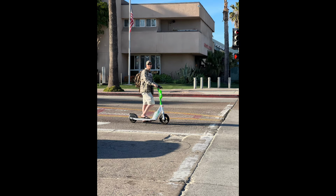My hubby rented one of the Lime scooters while we were there. We were looking for a seafood restaurant to eat at, so he rented one of the scooters and kind of went and scouted ahead of us because we had already walked several miles trying to find a seafood restaurant. So we ended up going to one in La Jolla called the Fish Shop, I believe is what it's called. They have really good seafood there. It's kind of like a fast food seafood place, but they have really good food. We had crab cakes.